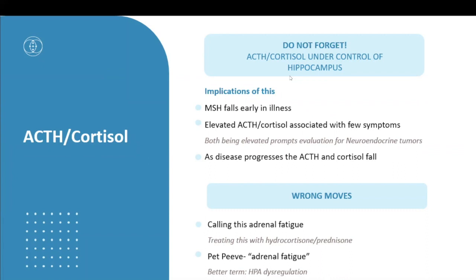So wrong moves, calling this adrenal fatigue. I've seen so many patients come to me in my clinic who came on hydrocortisone for their chronic fatigue, for their dysautonomia, for their POTS, for their adrenal fatigue. And it's not, their adrenals aren't fatigued, it's their brain. It's the hypothalamus speaking, setting the rhythm up to the hypothalamus, pituitary, and then to the adrenal glands.